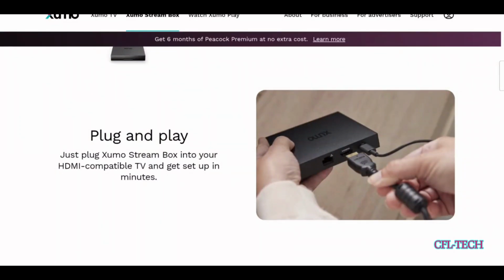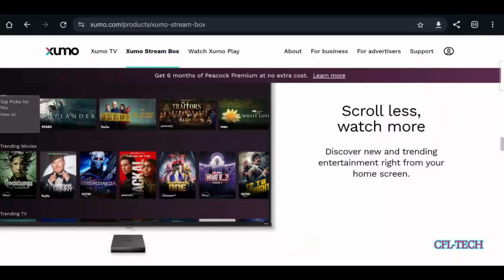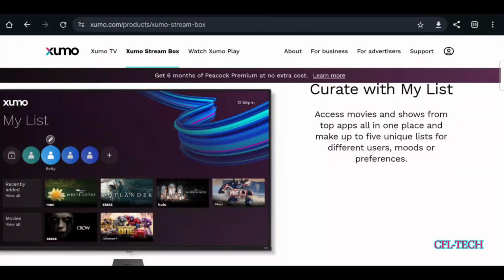So it's plug and play. But if you're a Spectrum customer, you probably see this box. You may know someone with it if you don't have one yourself. But it's an interesting device, and there's plenty of apps on there. So they're making it very easy to stream all of your different apps that you want to install all in one place. And you have your Charter Spectrum service on there as well, or Comcast service, whichever cable service you have. So that's that.